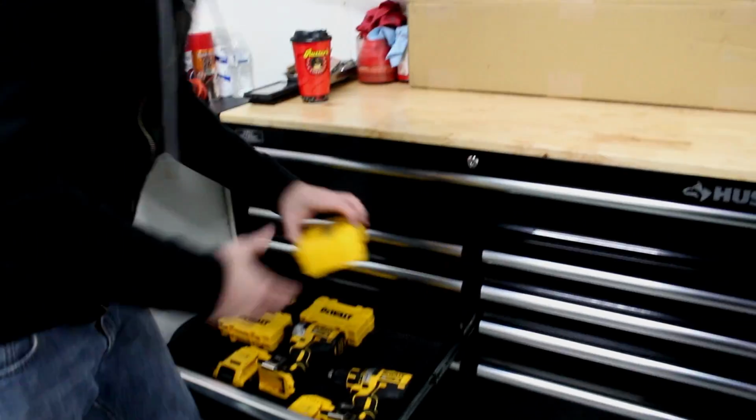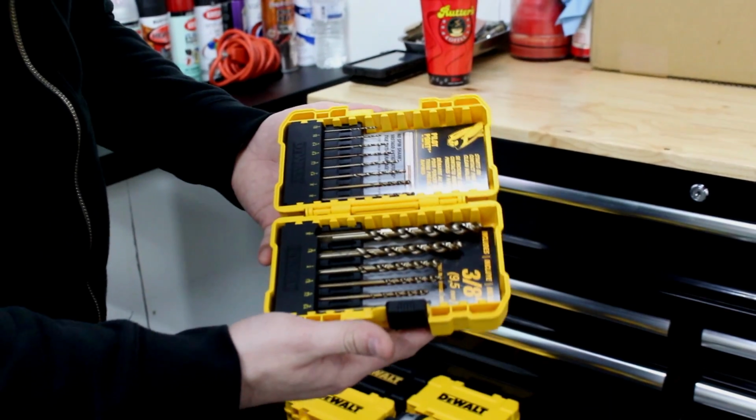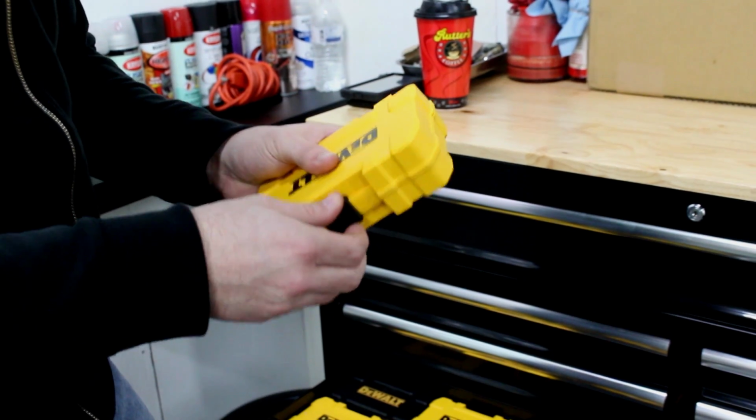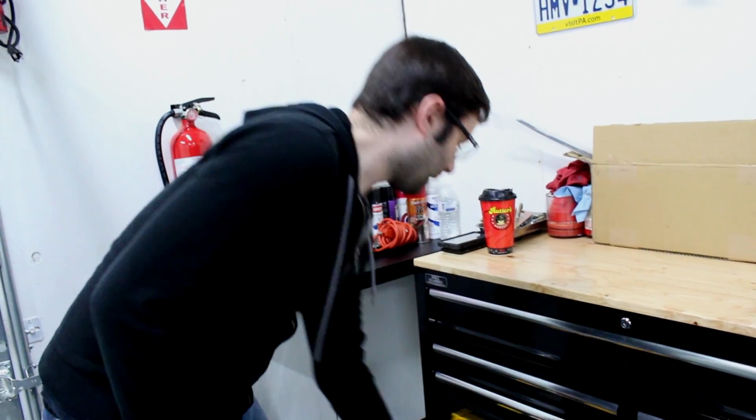And with that, you should go and pick up, in whatever flavor you want, your basic drill bits and attachments for those tools. So always good to do. Keep it organized, keep it clean.